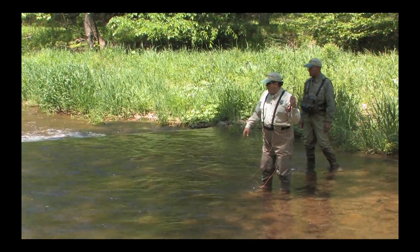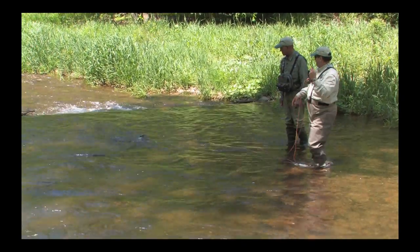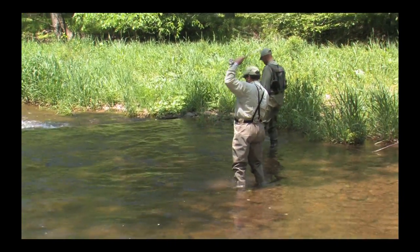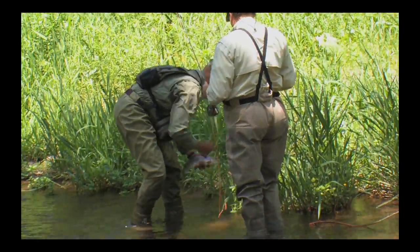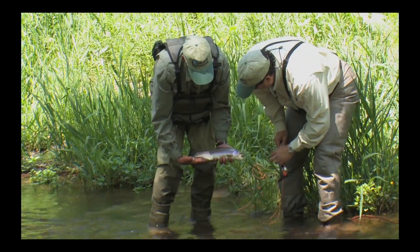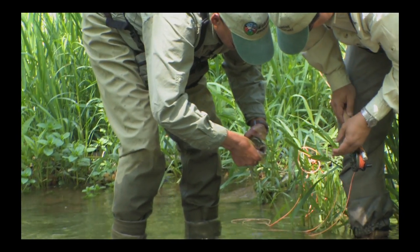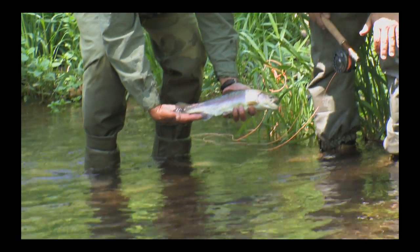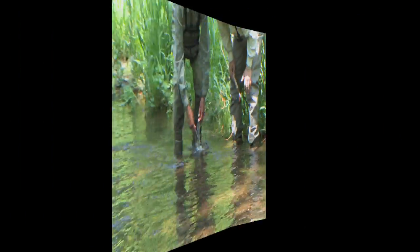Well, that's a nice bow. That's a nice rainbow. We can see if we can get him because I don't want to snap him off. Bring him over here. I'm going to get out of the way here. There we go. Oh, nice fish. Oh, that's a pretty fish. That's a nice bow. That's a pretty rainbow there. Nice colors on him. Get the fly out of him. Beautiful. Pretty fish, look at that. All right, we'll let him back. There he goes.